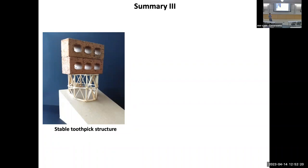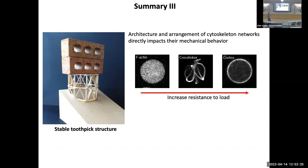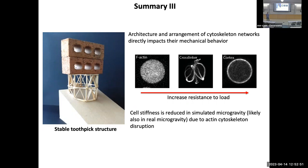So the last part of our talk really showed you, by the way, I did not emphasize it's the same concentration of actin inside these vesicles. Same concentration. So it's the architecture of the actin network that really allows its ability to resist load. And if you think about it, cells are able to very dynamically regulate this in living cells. Obviously, we're not there yet. I would love to find a way to dynamically regulate this in real time. And also, to wrap up, I showed you the cell stiffness from the microgravity experiment, where we have evidence showing, at least in simulated microgravity, that it does impact cell skeleton structure, therefore impacting the stiffness of a cell.